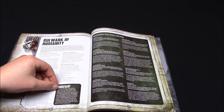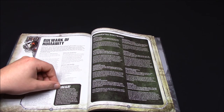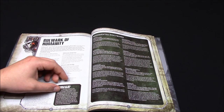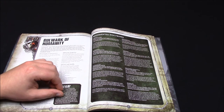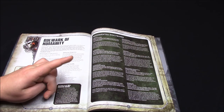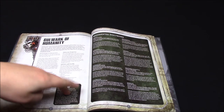So hold on. If you're playing a matched play game. Okay, let's read this carefully. This is actually quite important. If you are playing a matched play game, then in a Battle-forged army, you can include a maximum of one Regimental Command Squad, see page 96, in a detachment for each Regiment Officer in the detachment. Similarly, if you are playing a matched play game, then in a Battle-forged army, you can include a maximum of one Tempestus Command Squad, see page 98, in a detachment for the Tempestor Prime, and so on. Right. That's rather interesting. I have to bear that in mind. Easy to forget that.